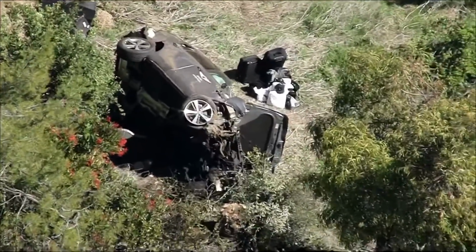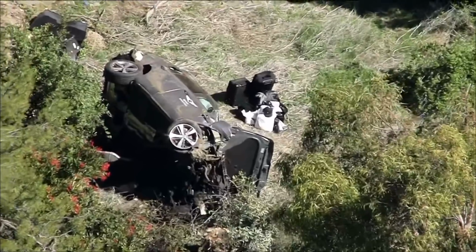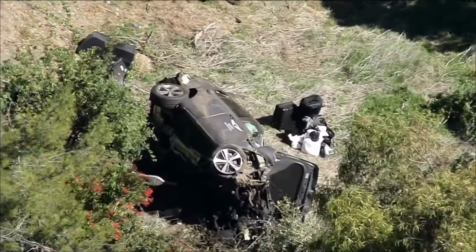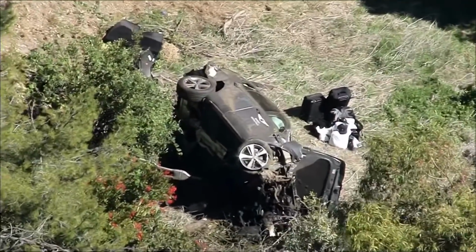When you can safely do it, could we get the other angle when we're on the other side of the street? If you can. Yeah, I guess shooting west, we were able to see the top of the car and see more of the damage.